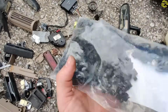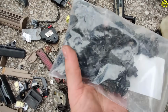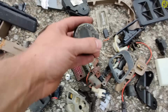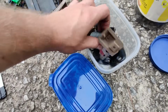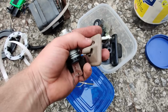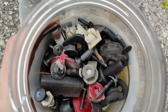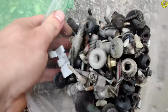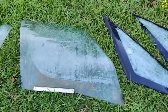Now these themselves were about 20 or 30 bucks. Those are the pins that you would use whenever you put the moldings on your car. I got a whole bag of them. I think they're 200 or so. Coolant reservoir cap, door handle, valuable piece, the tailgate light. Here you have ignition, some other pieces. Tons of screws, bolts, washers, nuts, clips, and more. Specific bolt, and you can find it. These are all of the windows except for the windshield.